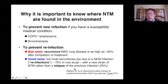So this was a study done at University of Texas, Tyler by Dr. Richard Wallace, in which he looked at recurrences of, I think it was MAC lung disease, okay? And he found that 75% of the recurrences were actually due to a new infection, and only 25% of them were due to a relapse of the old infection. So the point is that it's important to know where you find NTM in environments so that you can avoid them and not get a recurrence of the infection.